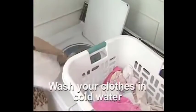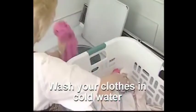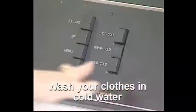Also, wash your clothes in cold water. Most of the energy used to wash clothes goes to heating the water, not to running the machine.